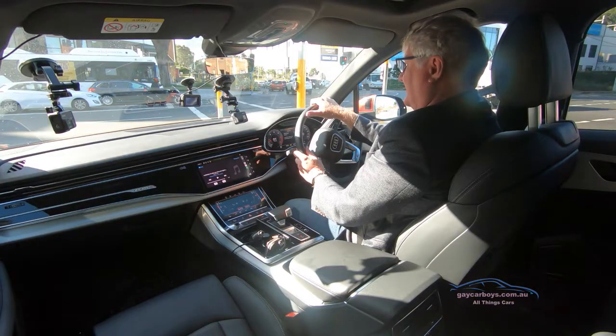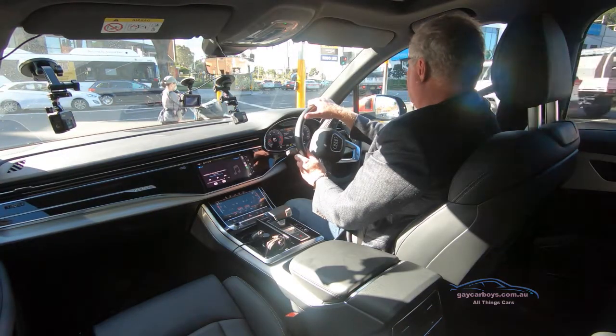Oops. Lady crossing. She's got a papoose and one in the pram.